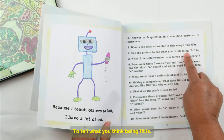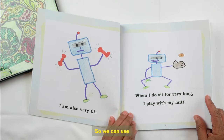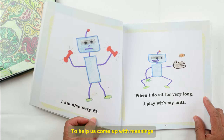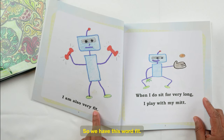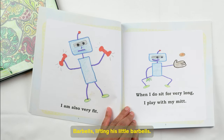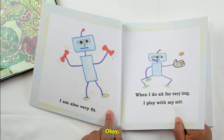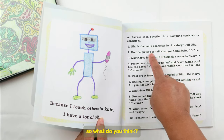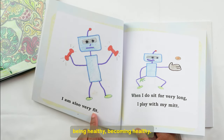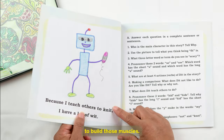Use pictures to tell what you think being fit is. So, we can use pictures to help us come up with meanings of words. So we have this word fit. He looks like he has his little barbells, lifting his little barbells. So why do people use barbells? Okay. So what do you think being fit is? Being fit, being healthy, becoming healthy because you're doing exercise to build those muscles.